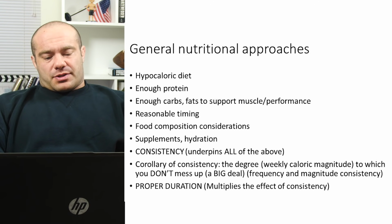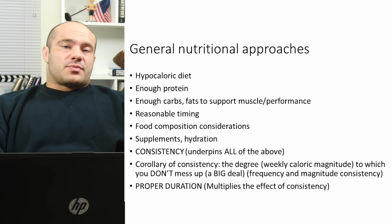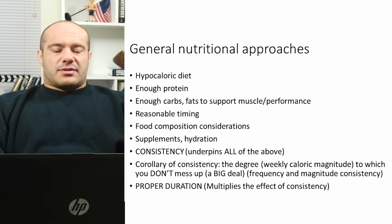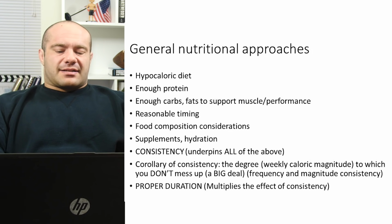Lastly, on the main principles, some supplements help, specifically stimulants. We'll get to that towards the end of the series. And of course, keeping proper hydration is good for a variety of reasons. It's a super small priority. Remember, the RP Diet 2.0 diet priority pyramid: the hypocaloric diet is by far the most important. Eating enough protein, carbs, and fats. Secondly, timing, and so on and so forth. Supplements, very, very, very small effect, and so is hydration.